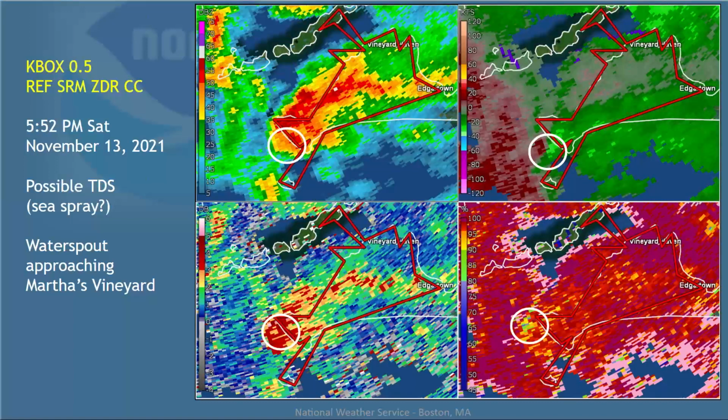Okay, so once again the same day, but over the Vineyard. In this case, you can see we had a tornado warning over the Vineyard, and basically it's a potential waterspout approaching the island. That's why we went ahead to put up the tornado warning, and you can see that you have that velocity couplet on the top right corner, and remember the radar is to the northwest, and high reflectivity on top left, and also the lower CC on the bottom right corner.